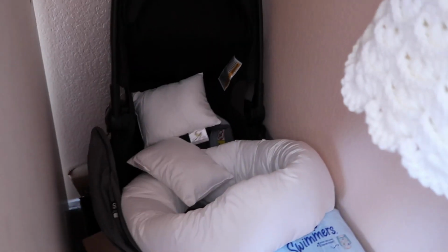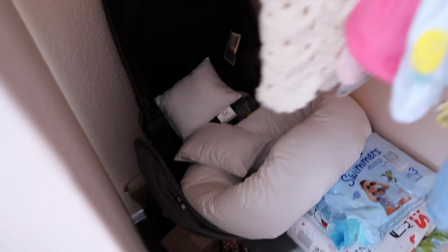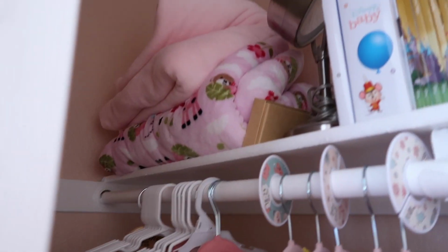So her stroller, we have the one where you can connect the car seat onto it, or you can connect this bassinet. It also turns into a toddler style one. She doesn't like the bassinet part, so we haven't used it, so it's just here in her closet. Those pillows are just for picture props. And then we have extra blankets up there.